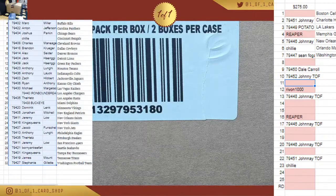Alright, here we go. We're gonna randomize this up. Top five get transcendent spots. Good luck. One, two, three, four, five, and top five win. Six.